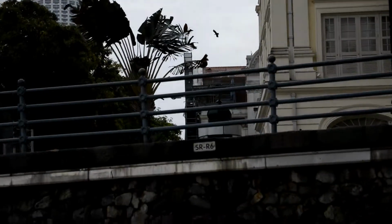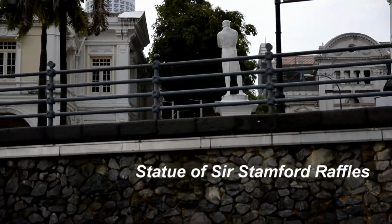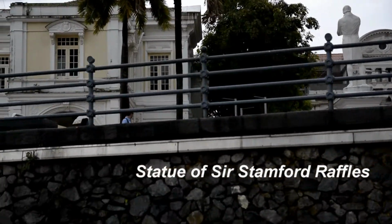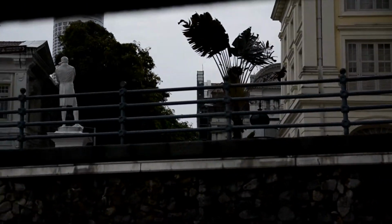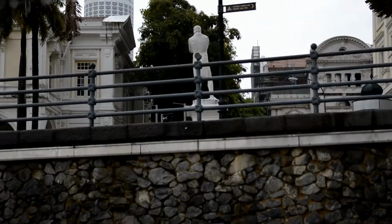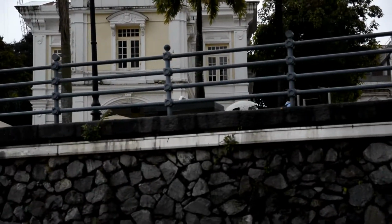Over on the right bank, you may have noticed a fine fellow cast in blinding white plaster. Englishman Sir Thomas Stamford Raffles, the founder of modern Singapore. The statue marks the spot where Sir Raffles first landed in Singapore in 1819. Back then, Singapore was only a sleepy little fishing village, but Raffles saw enormous potential due to her location along the main shipping route between India and China.